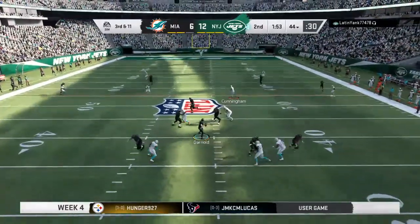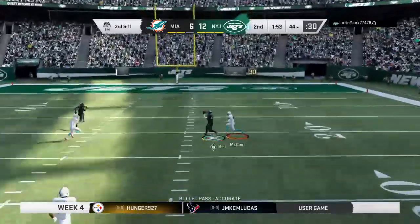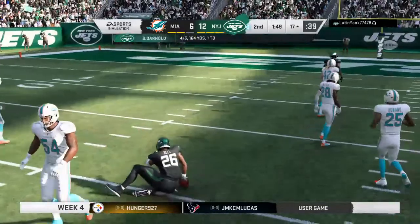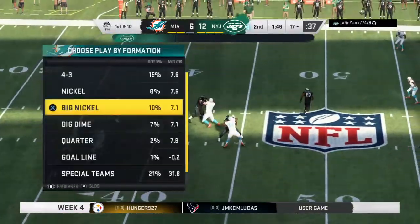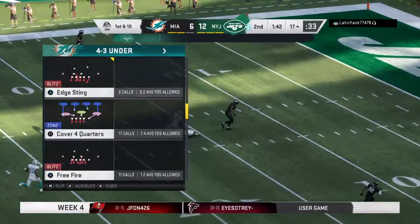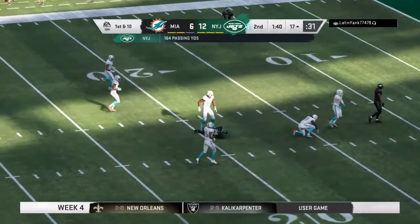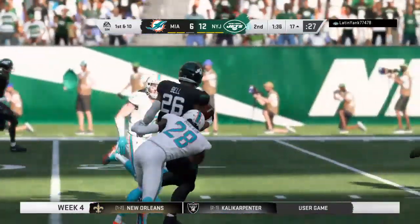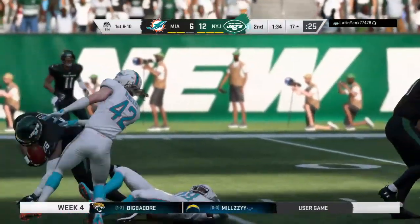Throwing here on third down. Darnold sets to fire deep. That's caught inside the 20. And they'll wind up getting this one all the way down inside the 20. Last play, they didn't even get back to the line of scrimmage. Now they gain almost 40 yards here. First and 10 at the 17-yard line.